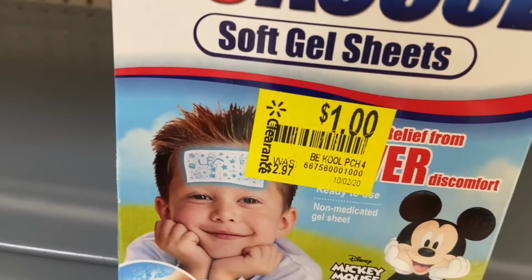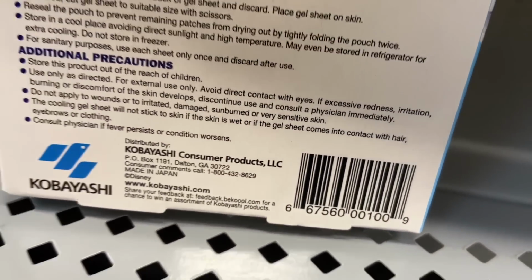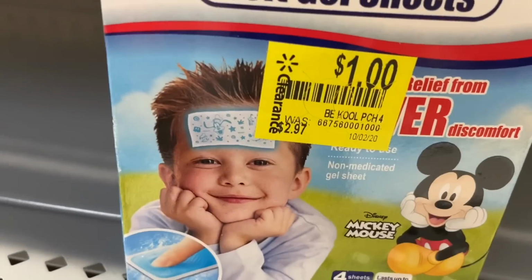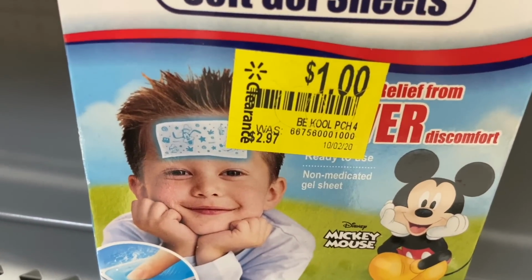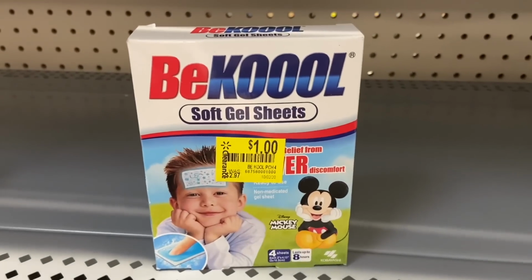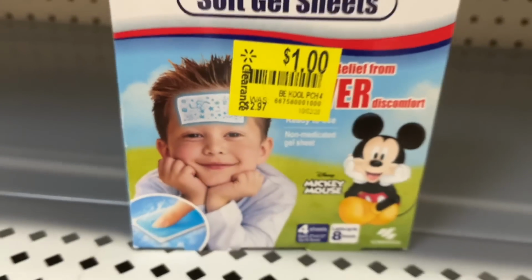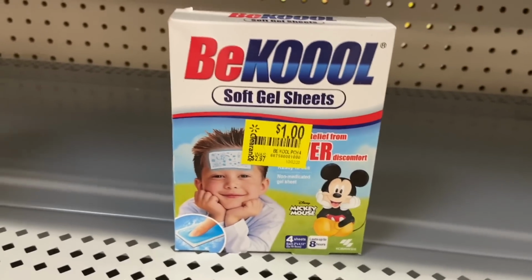I know you guys can see that price. Let me show you the UPC. All right, and you guys can see that it's only $1. It was $2.97. So if this is something you guys are looking for, again, this is the Be Cool with the Mickey Mouse, and that's what it looks like. And it's only $1 at Walmart.